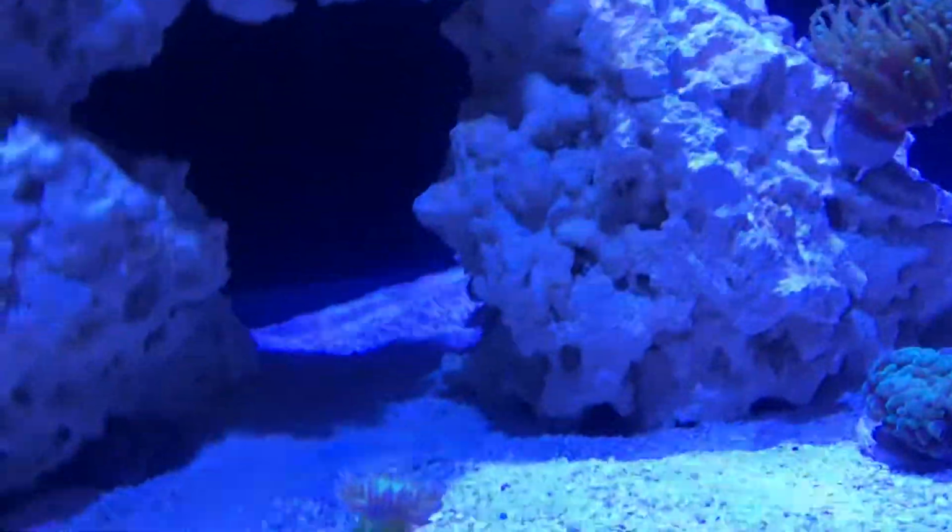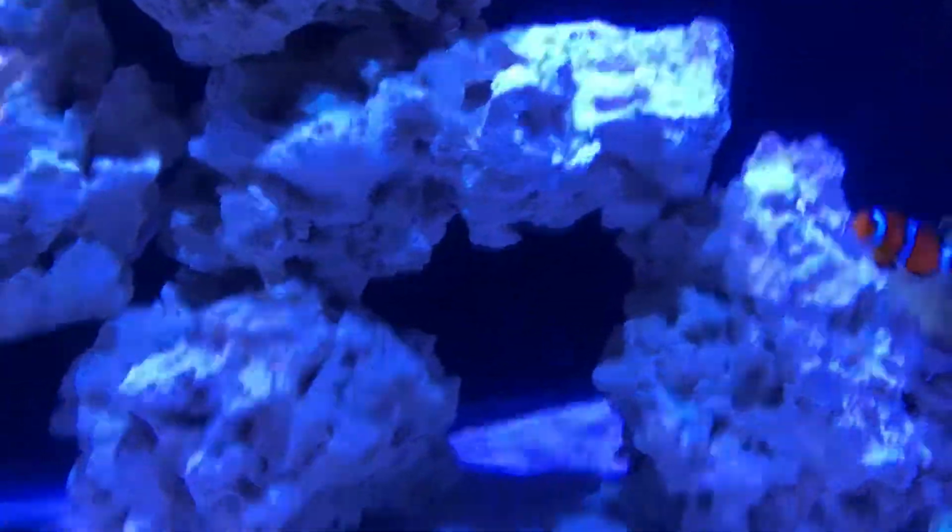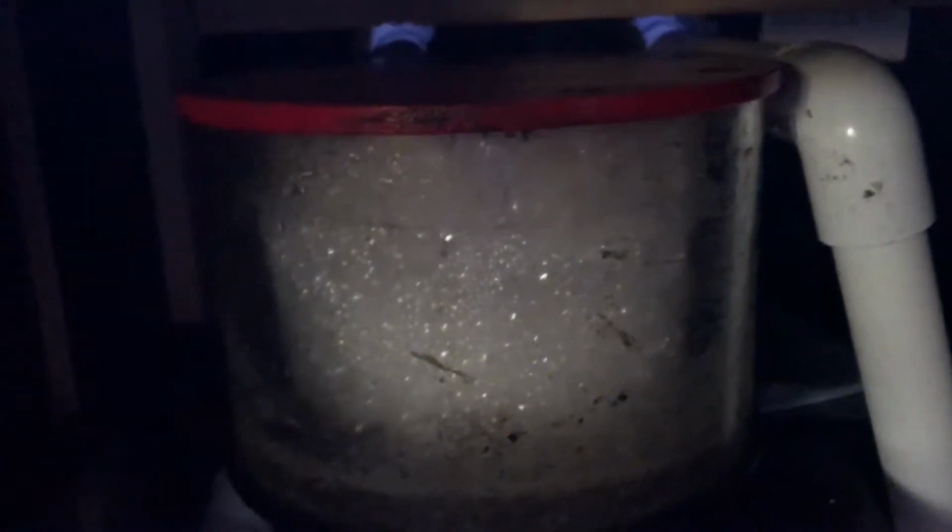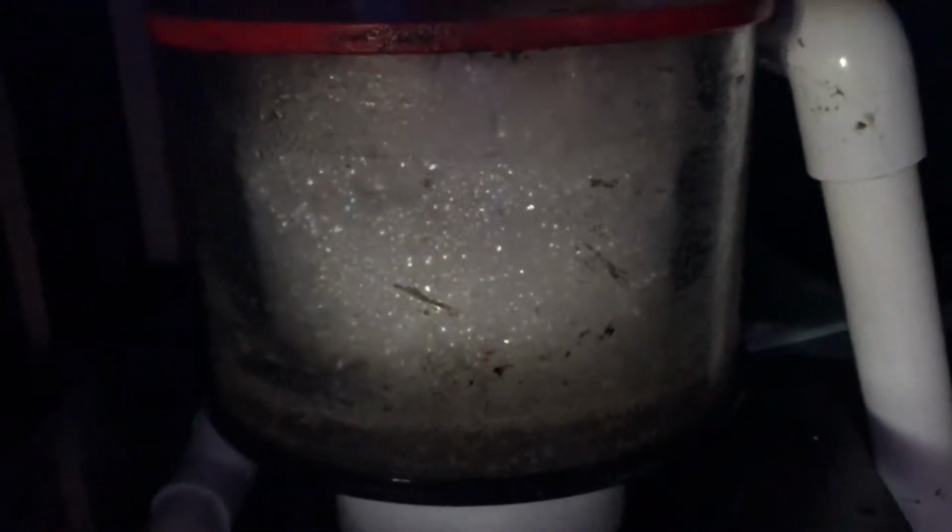And my skimmate is actually open up here. I'm not sure you're going to be able to see it in this video. My skimmate is very, very dark. It's bubbling very, very well. Before I wasn't getting it this dark. I haven't made any more adjustments on my system here, so carbon dosing is working.